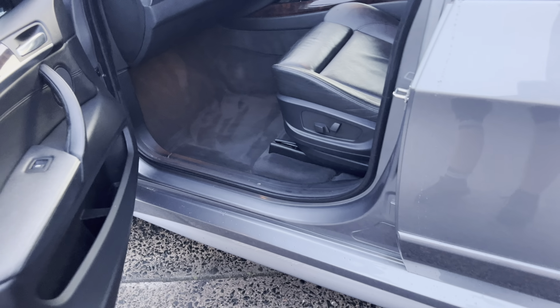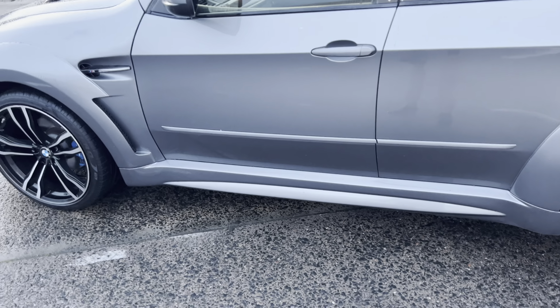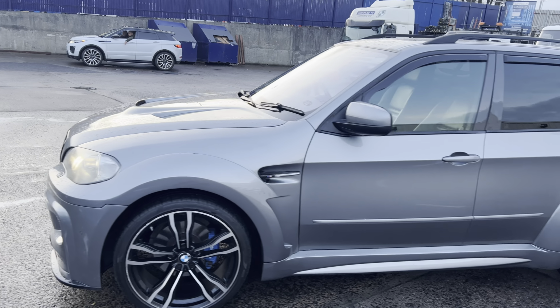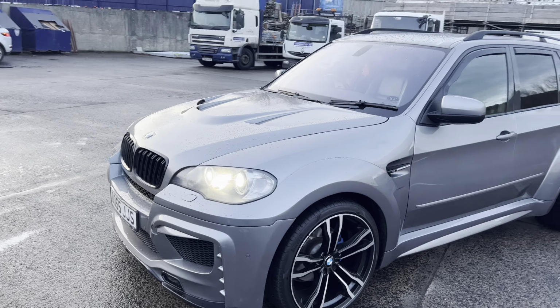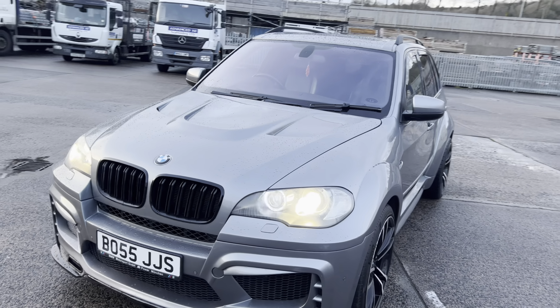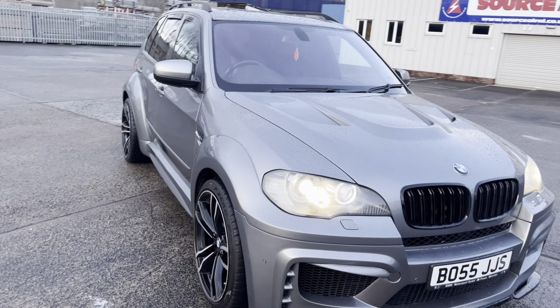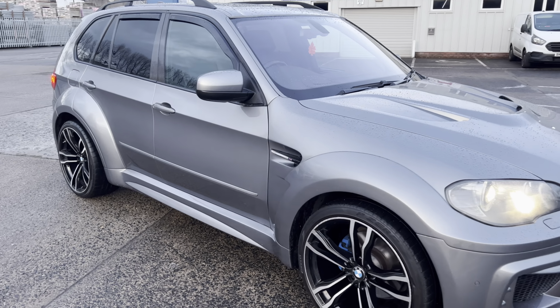Absolutely lovely. Lovely vehicle. Low miles as well. There's 49,000 miles on it. I've got the MOTs and all as well for it. Comes with a personalised plate as well. Happy bidding, everyone. Okay. Absolutely lovely.